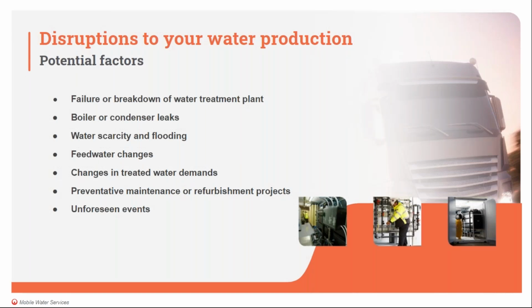And if you look, treated water, we all treat it as a utility, but it's valuable because it's used in products, in hot water, in steam. And so it is actually part of your overall offering that you're delivering and what you're selling to the marketplace. So disruptions to your water plant can be for a number of reasons, and these are the most common ones. Over the years, I've seen some very unique ones.